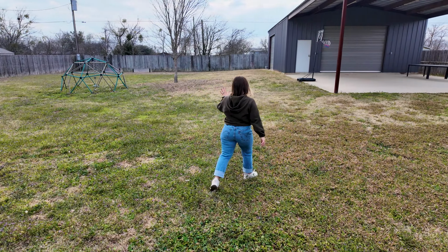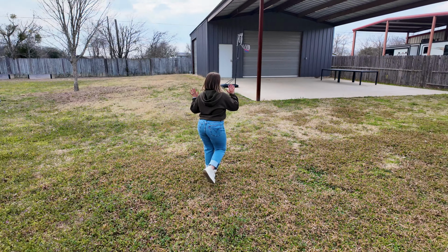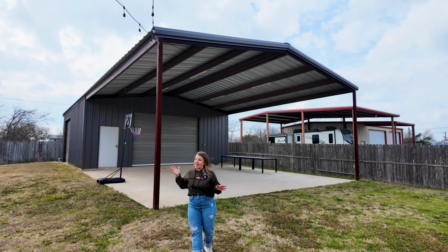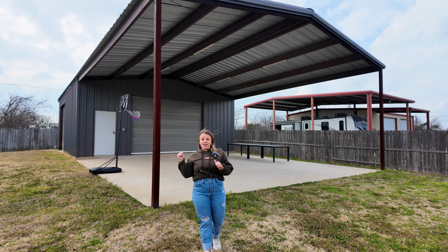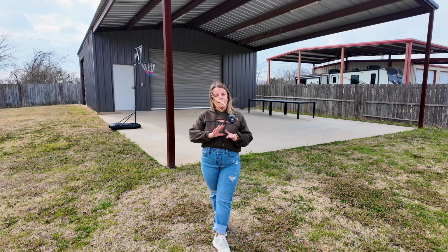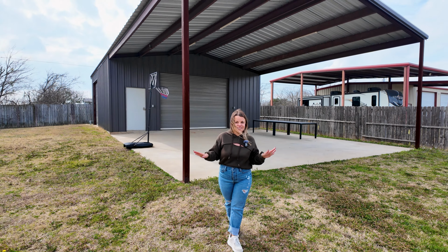There's some garden beds in the back. And then this incredible shop with this huge lean-to making another patio out front. The shop is insulated. It does have electricity, lighting, perfect for whatever activities you have in mind.